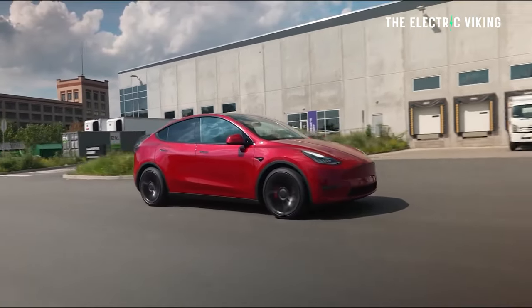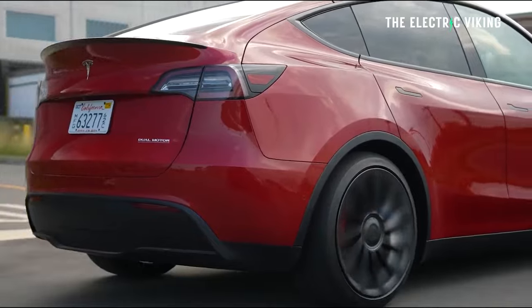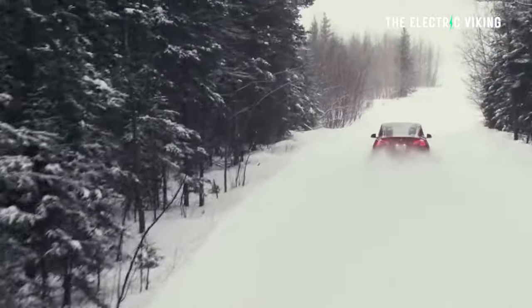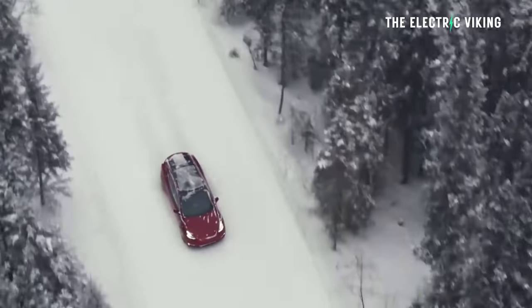It's a point of sale discount, so you don't have to apply for it anymore. Tesla does this for you at the point of sale. That means you're driving away in a car for $37,500, which, for that price, is kind of a no-brainer, right?